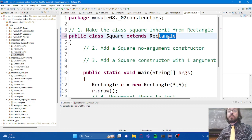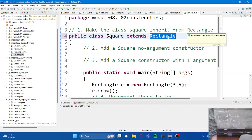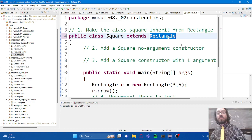What does that actually mean in practice? That means that any instance variables that exist in the rectangle class, as well as any methods that exist in the rectangle class, are carried over into the square class. They're just carried over automatically. I don't have to restate them in the square class, right? Inheritance brings them in for me, and then I can just use them as normal. Now there are a few little rules and restrictions we have to be aware of. Let's start by talking about the constructor.